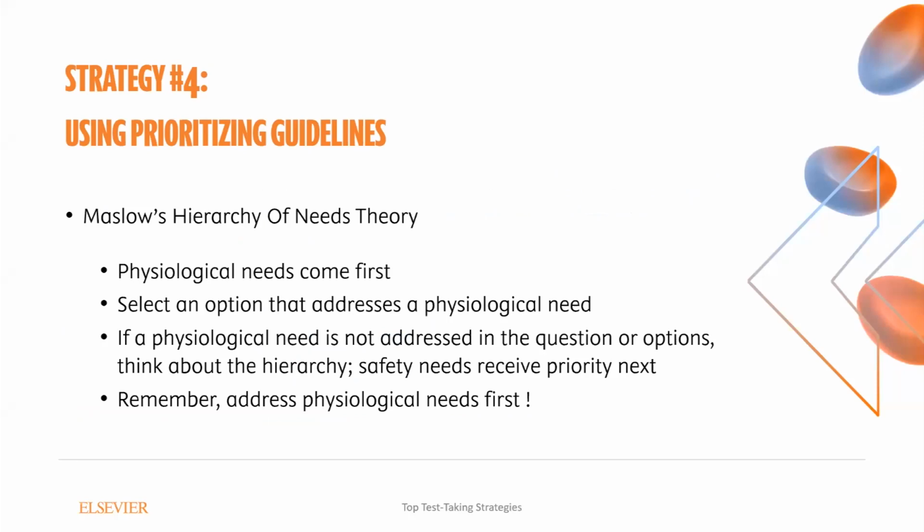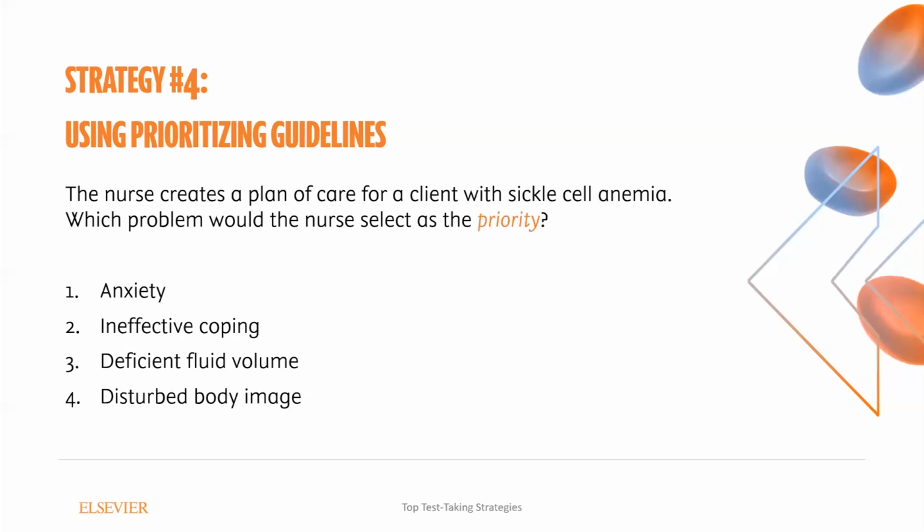So what Maslow's theory says is that physiological needs come first. You want to use this as a guideline and select an option that addresses a physiological need. If a physiological need is not addressed in the question or the options, then think about the hierarchy. Safety needs should receive the priority next. So remember, address physiological needs first. On the next slide, Linda's going to go over a practice question that relates to this theory.